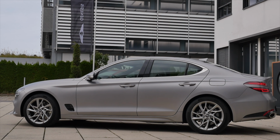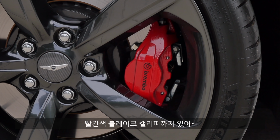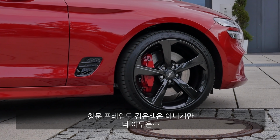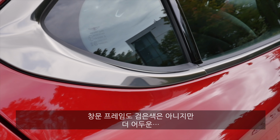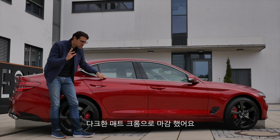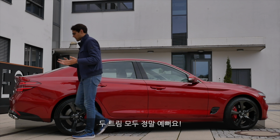Do you as well? And here we go with the sport line. We have bigger wheels. These are the 19-inch wheels in black with red contrasting brake calipers. This was really fitting to this red metallic color right here. And around the frames, this is also a little bit darkened. It's not real black, it's not chrome, it's something between, like a dark matte chrome finish, so to speak. So I think the sportier trim also fits the car very well, but both look really good.